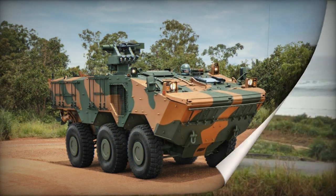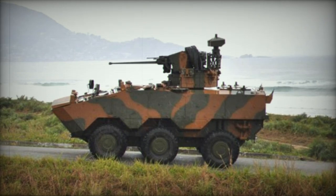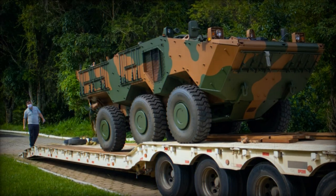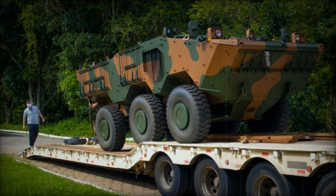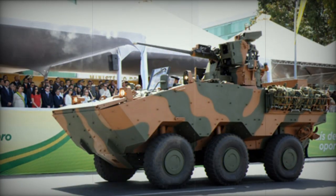The turret is of Israeli design, Elbit Systems, and is manufactured locally under license. A 12.7 mm heavy machine gun, HMG, supplies local air defense and can be used against light armored threats as well. Smoke grenade dischargers provide a self-screening action for the vehicle and crew.